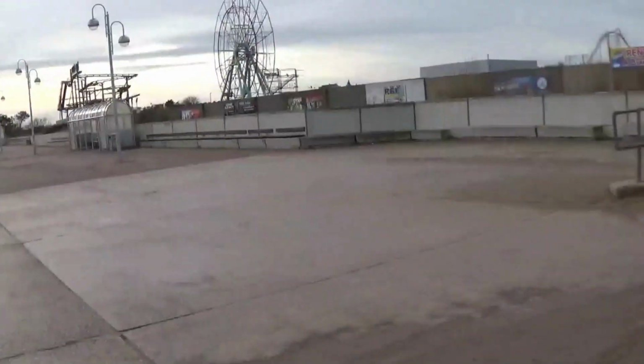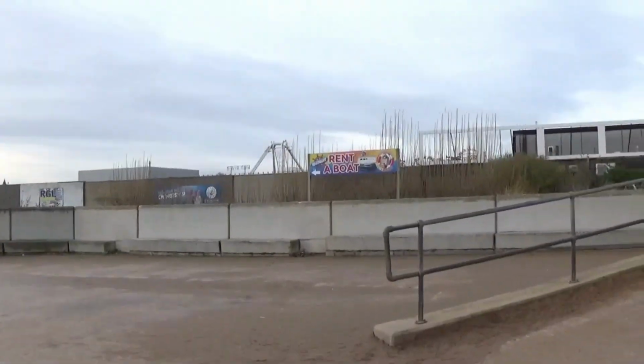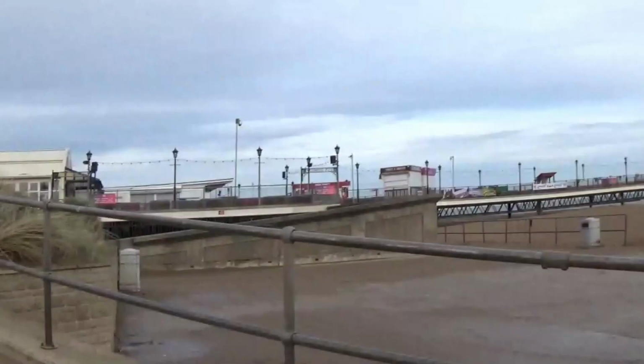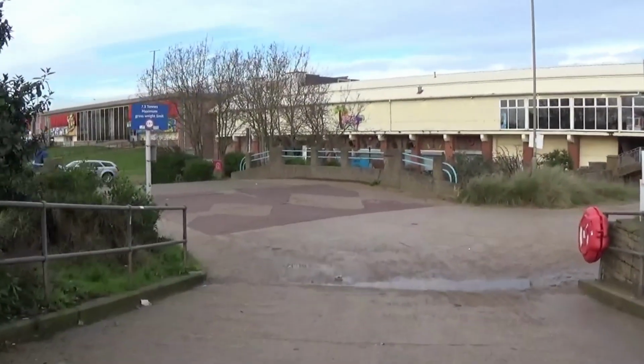I've spoken to a lot of people about Skegness, and they always say it's not the greatest holiday in the world, but hopefully this weekend will get a much better pace. And there's another look at Butlins Pleasure Beach, of course. This arcade that's opposite the pier. Yeah, just make my way around.